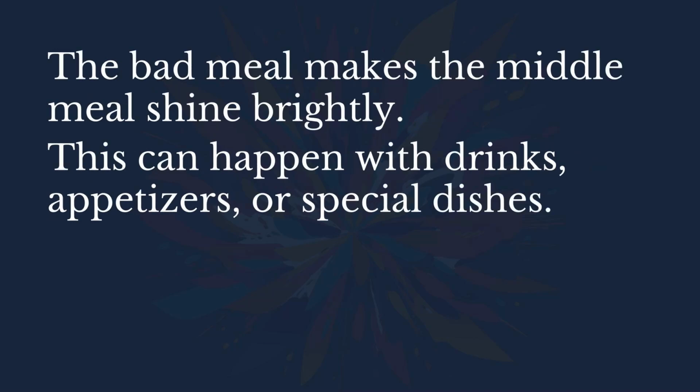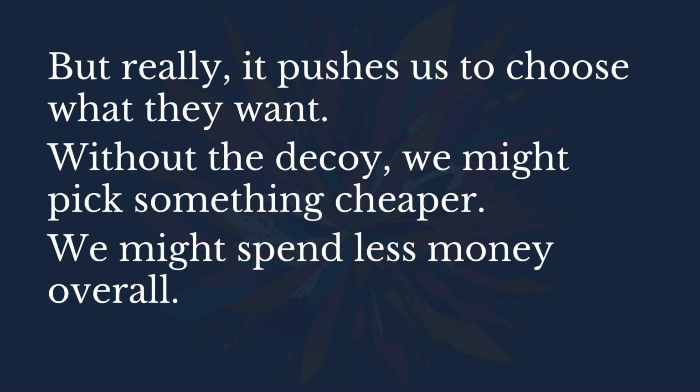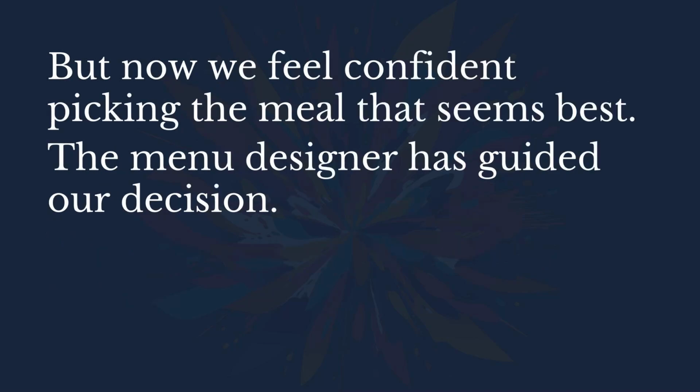This can happen with drinks, appetizers, or special dishes. We trust our taste, but the menu guides us. The decoy makes us think we avoided a bad deal. But really, it pushes us to choose what they want. Without the decoy, we might pick something cheaper. We might spend less money overall. But now we feel confident picking the meal that seems best. The menu designer has guided our decision.